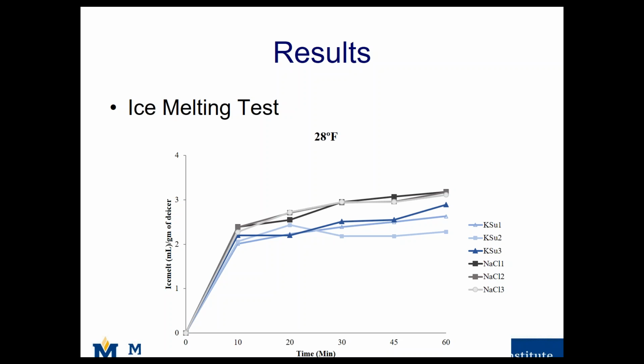All right, so let's look at these DSC results now. This is the thermal analysis of these products. What we like to report is T sub C, the characteristic temperature, which is the temperature at which ice crystals begin to form in that liquid. For salt brine, that's about 5 degrees Fahrenheit or minus 15 Celsius. And for potassium succinate, that's about 22 degrees Fahrenheit or minus 5 degrees Celsius.